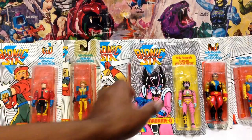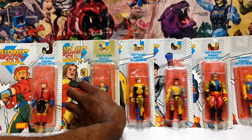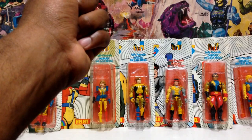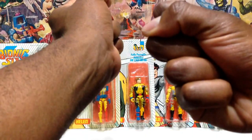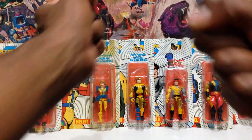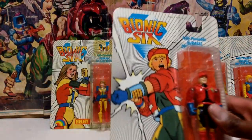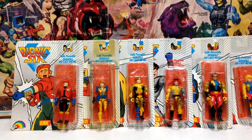And the coolest thing about the Bionic 6 is on the TV show, when they would power up, as it were, they had a ring and they had this little wristband that would fit into the ring. And they make this really cool motion like that. It looks a lot cooler than what I'm doing, but actually, here we go right there. That motion looks cool to me. I don't know why. It just does. So, yeah.